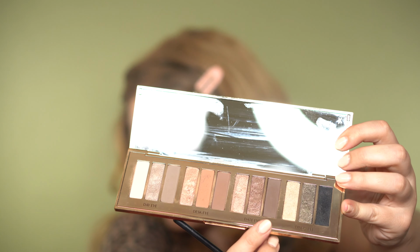So now we're going to come in with an angled brush and this darker grey shadow from the Date Eye section of the palette. Basically what we want to do is keep the under eye sort of in the center. You don't want to bring it all the way out and you don't want to bring it all the way in, because you want to keep that rounded shape of the rest of the eye. Even though we've got the cat eye happening here, we want the eyeshadow all to sort of stay in a circular motion.